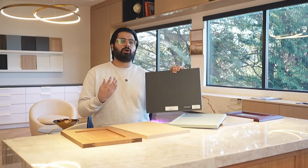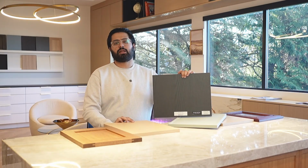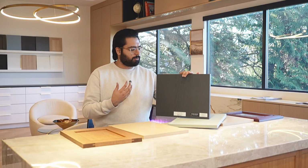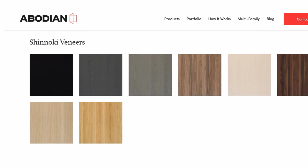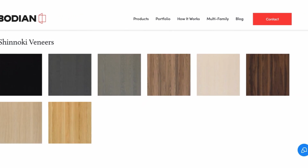And this hits both, where you're not replacing it with something that's a completely manufactured product, but at the same time, you're giving it a much more unique and warmer feel, but with the color consistency that you just can't get from a natural veneer. That's going to be one of the biggest benefits here. The one here that we have is our Shinoki line. We're huge fans of this one. There's a wide variety of different reconstituted veneers that they have.